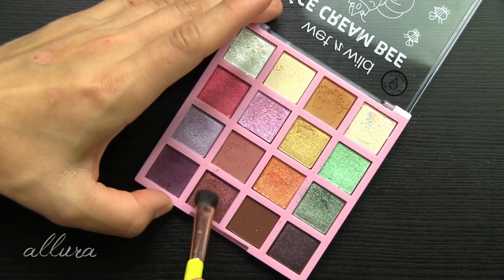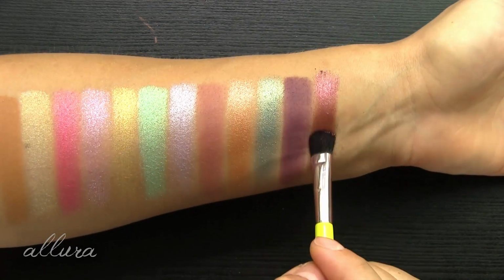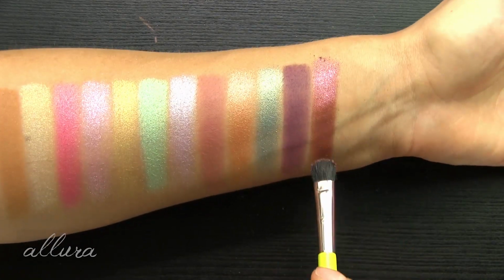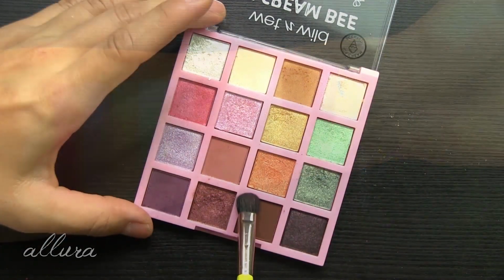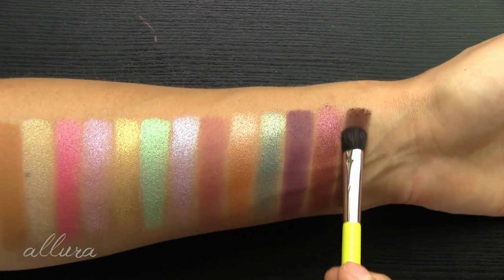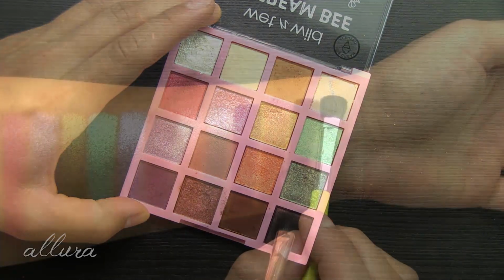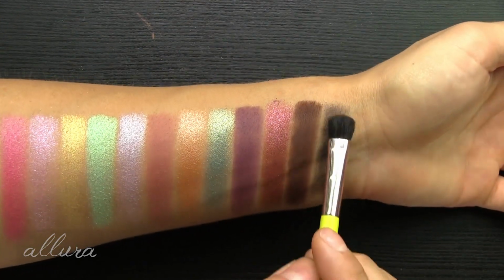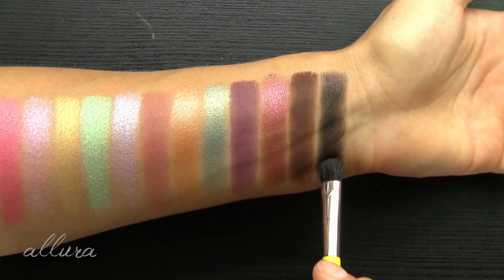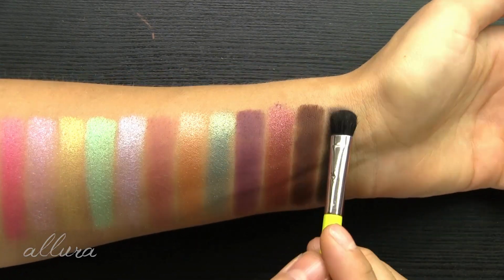Next is Love You S'more, and this is another warm, very warm brown. It's like a purpley, reddish metallic brown. Next is The Fudgin' Best. And this is a matte or neutral, medium to deep brown. And last is Black Cherrific. This is a very deep, like charcoaly brown, but it has slightly purple toned, subtle shimmer in it. Hence the Black Cherry name.